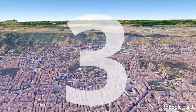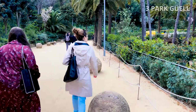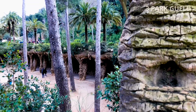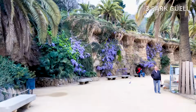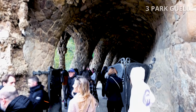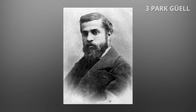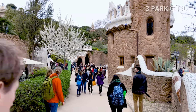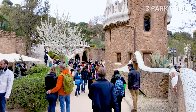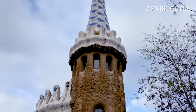Number 3. Parc Güell. The Parc Güell is a public park full of gardens and architectonic elements located on Carmel Hill. With urbanization in mind, Eusebio Güell assigned the design of the park to Spanish architect Antoni Gaudí. The park was built between 1900 and 1914 and was officially opened as a public park 12 years later.